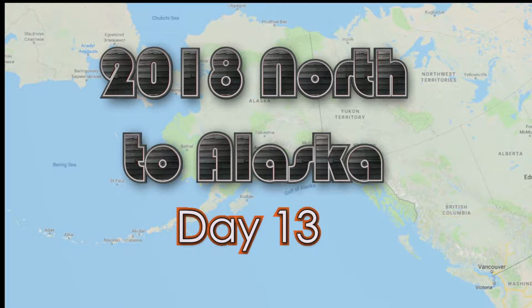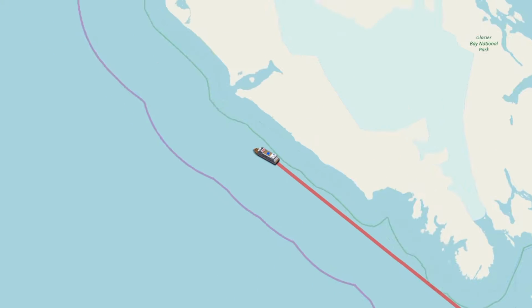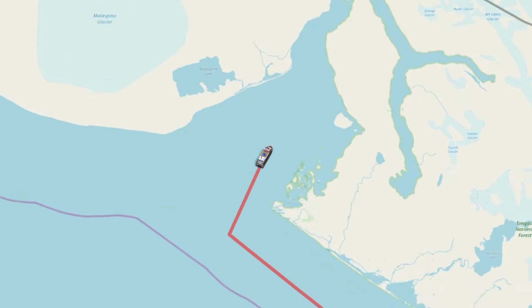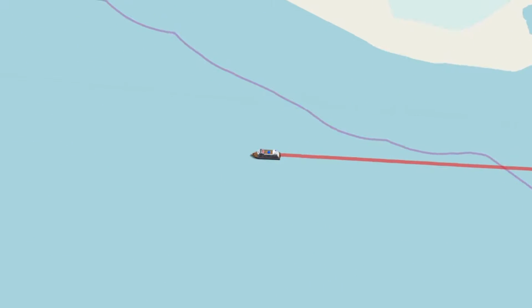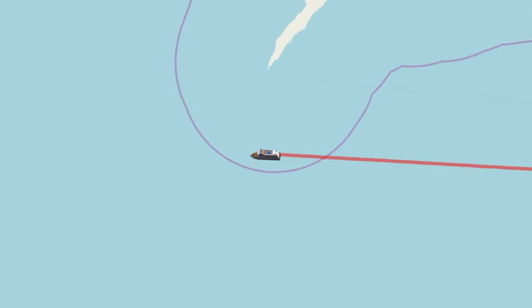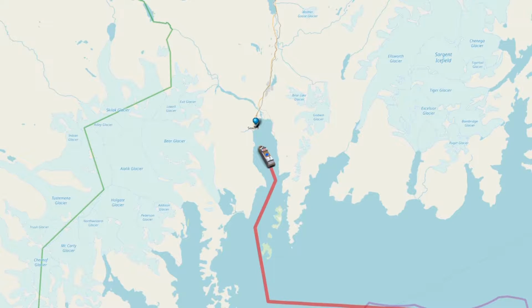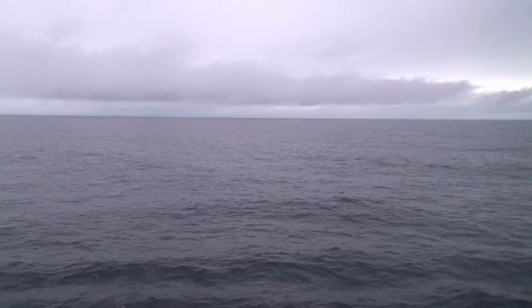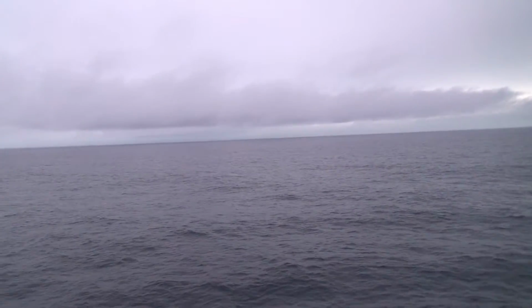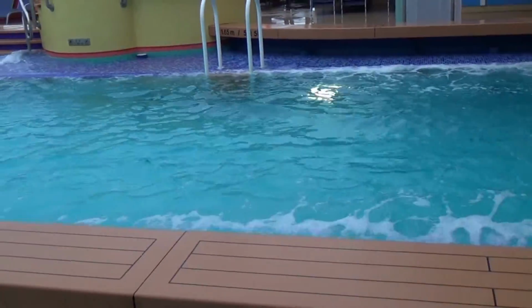On day 13, we'll go up the coast of Alaska to the Hubbard Glacier, look at it a little bit, and then cross the Gulf of Alaska during the night and land at Seward, where we'll end our cruise. We're now out of the inside passage, and as you can see, the water is kind of rough and the swimming pool is sloshing back and forth.